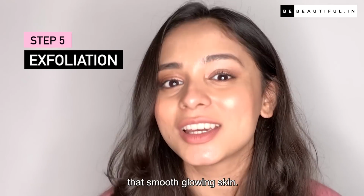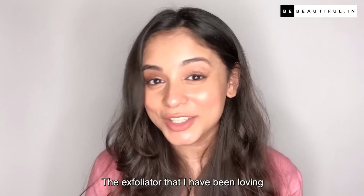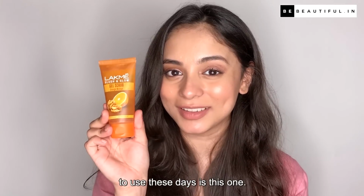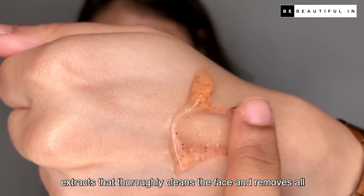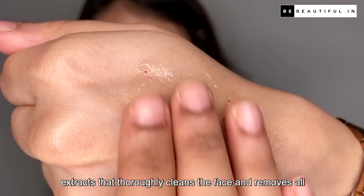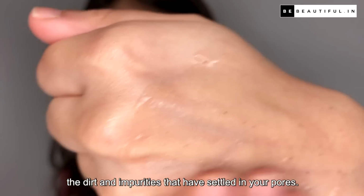Lastly, it is really good to use an exfoliator to get rid of the dead skin cells and to achieve that smooth, glowing skin. The exfoliator that I have been loving to use these days is this one. It is a gel-based exfoliator with orange and walnut extracts that thoroughly cleans the face and removes all the dirt and impurities that have settled in your pores.